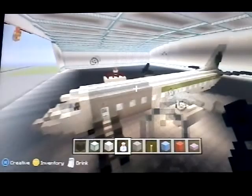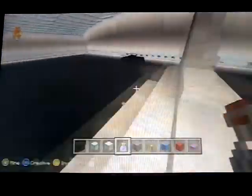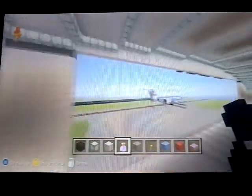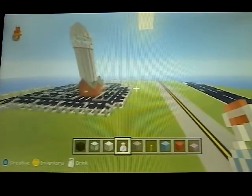The only thing that stays the same with this aircraft is probably from about here, from that bit of the fuselage to about here, not including the rudder. Everything else is different. I've changed a lot of this plane, so the next major thing I'd say is this.